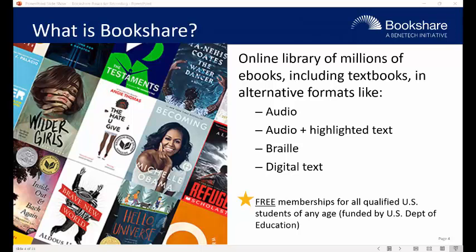Bookshare is an ebook library with over 1 million titles in formats that work for students who need accessible materials. For some students, that means books and audio, highlighted text with synchronized audio, Braille, or various digital text formats. Best of all, Bookshare is free for qualified U.S. students of any age, thanks to funding from the U.S. Department of Education, Office of Special Education Programs.